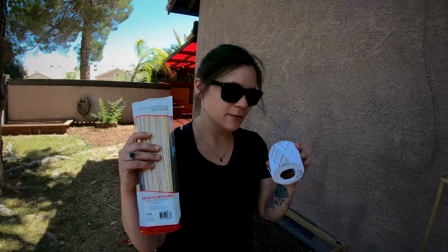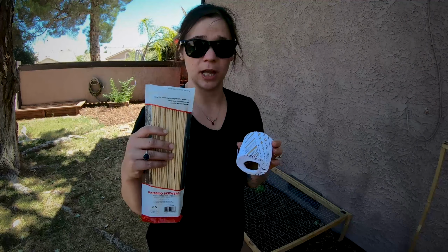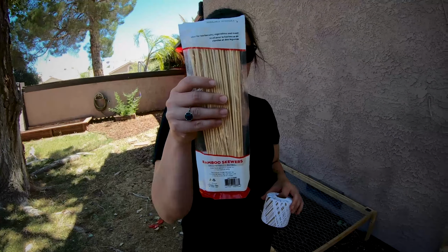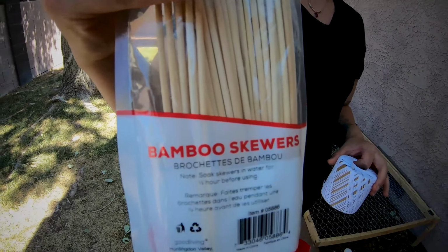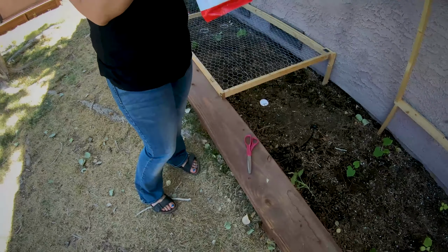Okay, so I'm going to fix some of these that blew over, maybe to help bring them back to somewhat of a life. I mean, they're alive, but they're pretty frail. So I got some bamboo skewers for kebabs here, and I got some string, and I'm just going to put them in the ground and tie them up.